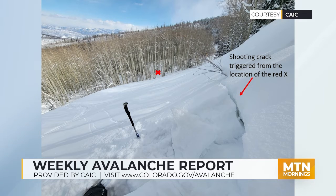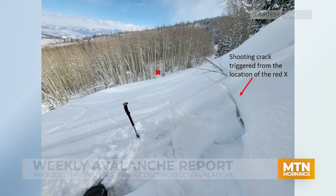And we're seeing these worrisome signs. So Mother Nature is talking to us. She is giving us indications that the snowpack is unstable. We're getting a lot of collapsing and shooting cracks. In this case, this shooting crack in the photo here was triggered from that X. So you're triggering collapses from hundreds of feet away. And this is a clear sign that we have very unstable snow.